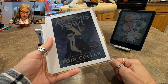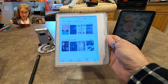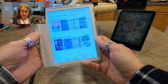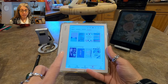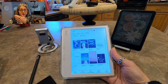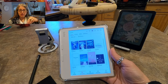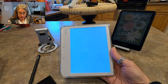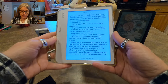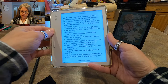But I like to hold it in one hand like this, or if you want to flip it over, let me wake it up because it won't do that when it's asleep. It reorients itself automatically. So when you turn it, it flips for you. And it's got page turn buttons, which you can change to be like, if you want the top to turn the page forward and the bottom to turn backwards, or the top to turn backwards and the bottom to turn forward, you can map those however you want them to. And I'm going to open a book and just show you. I'm going to open Artemis Fowl just because I know that's safe, and my other books might have naughty words in them. So I feel like the page turn buttons work pretty smoothly.